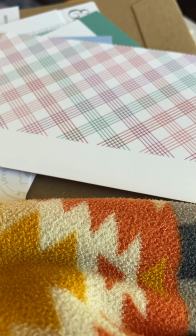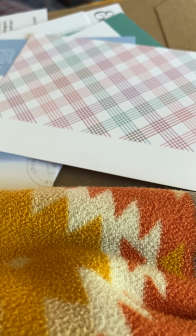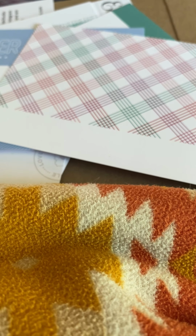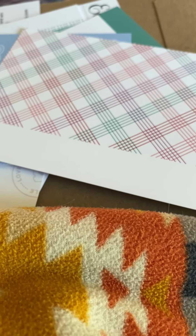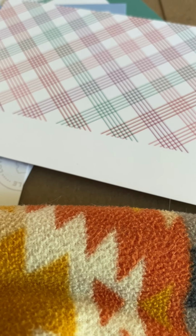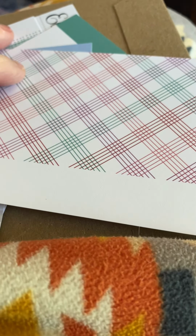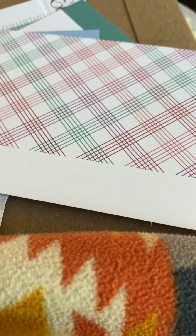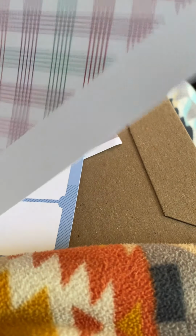And what else? They usually have acrylic shapes that are unique as well. And they usually have sheets of chipboard every once in a while. Stamps, they have stamps that are pretty reasonably priced. But the kit that I get every month is only $12.95, I think, which I think is worth it for what you get. So, you usually get 2 large cards.